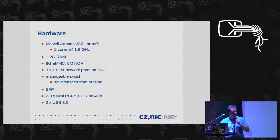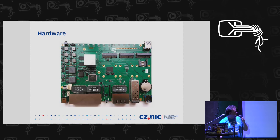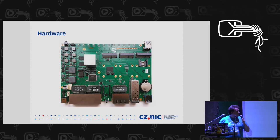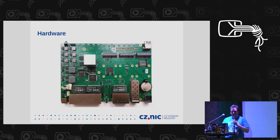This is a picture of one of our latest prototypes. And yeah, it's a board.